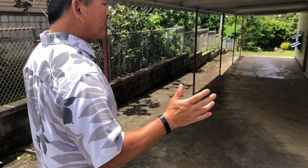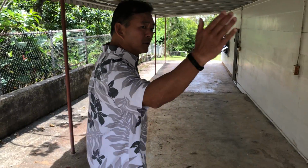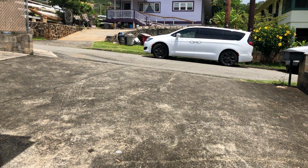Let me just show you how big this lot is. Right here, you've got a three-car parking. You could probably fit four cars this way, fit two more that way. You could potentially have six cars currently on the lot without doing anything.